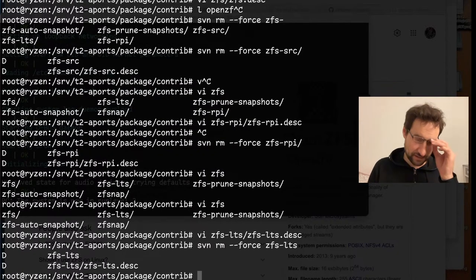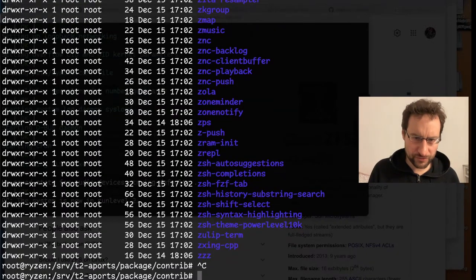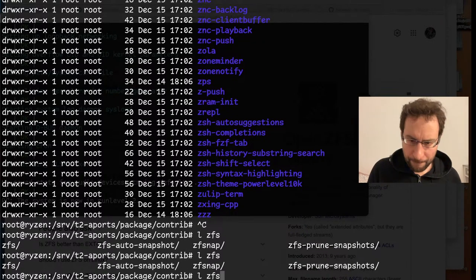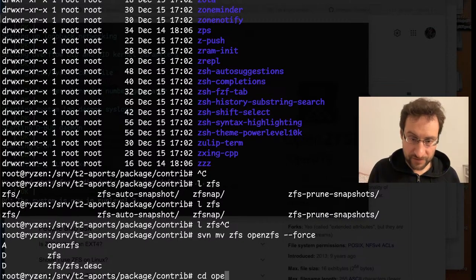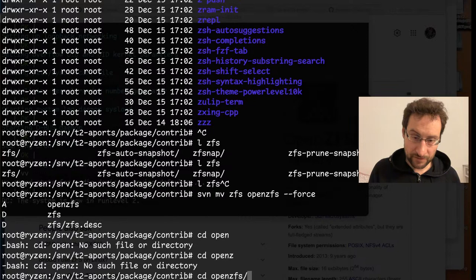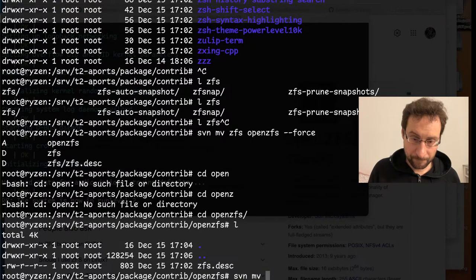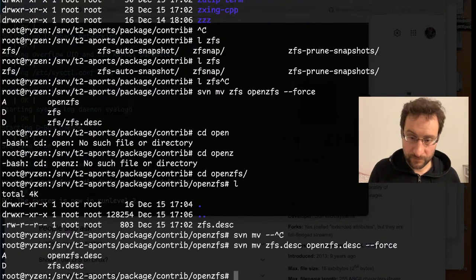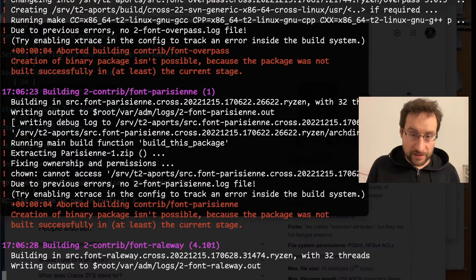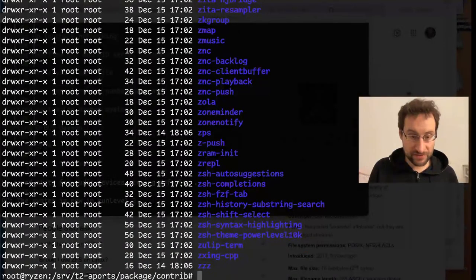And I'm somewhat inclined, for legal and whatnot reasons, to rename this. I mean, the ceph package will anyway not build in T2 like that. That is something for another live stream, but I would already rename that from ceph to openceph, just to be on the safe side, and needs to have the same name. Slowly but steadily polishing this stuff.